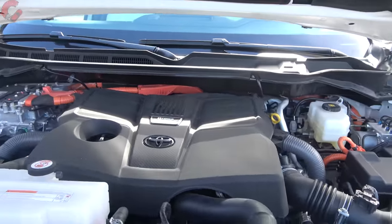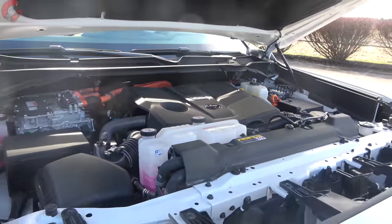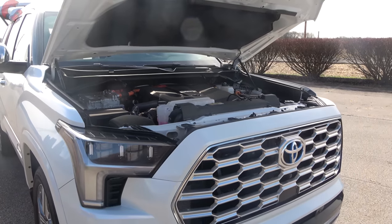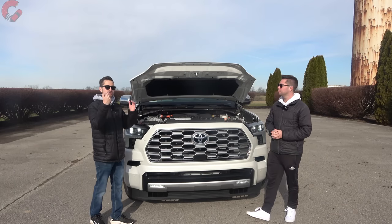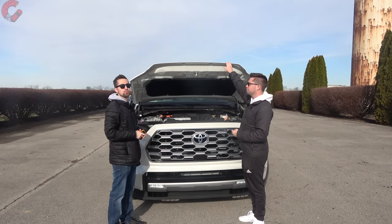Your fuel economy certainly isn't gonna be a Prius either. 22 miles a gallon with two-wheel drive, 20 miles a gallon combined with four-wheel drive. Well, we'll go ahead and close up the hood. Of course, later on in the video, we're gonna take this out on the road, see the power, get a sound level reading, and talk about the real-world fuel economy.